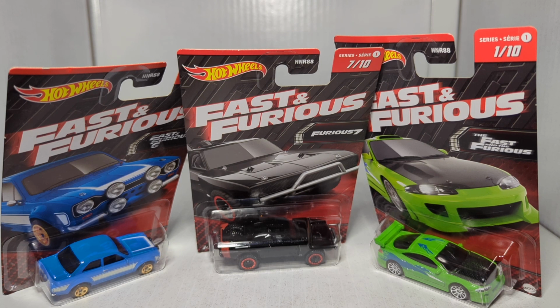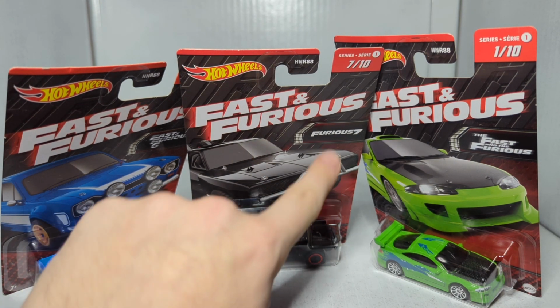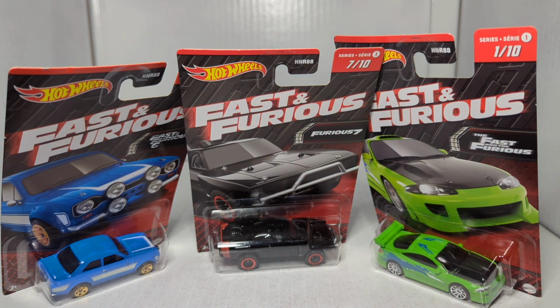I will admit, there were some choices. Series 1, I think, should have been just the most iconic car from each movie. So, like, Fast and the Furious 1 should have been the Supra or the Challenger. Fast and the Furious 2 should have been the Skyline. Furious 7, I do think they nailed that one. That, in my opinion, is the most iconic car from that entire movie. It's also my favorite car in the entire franchise, but that doesn't matter.